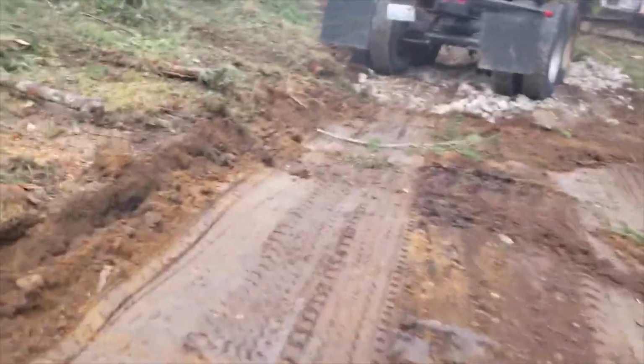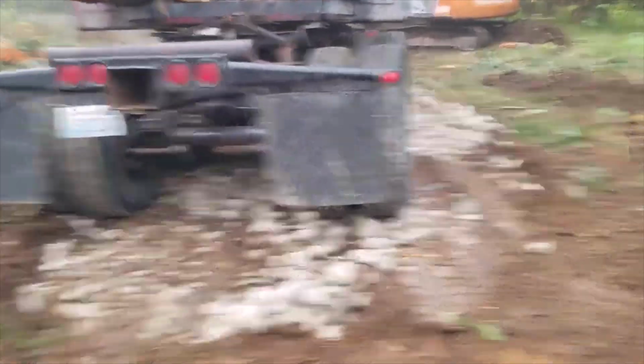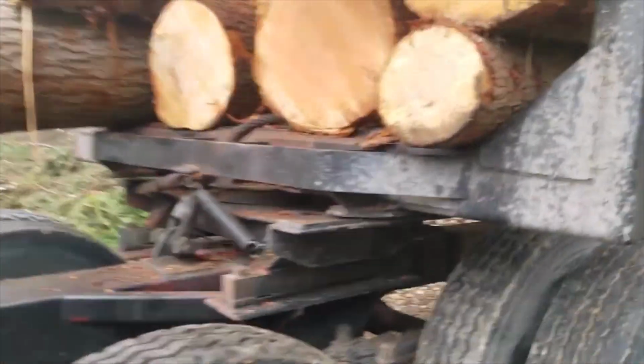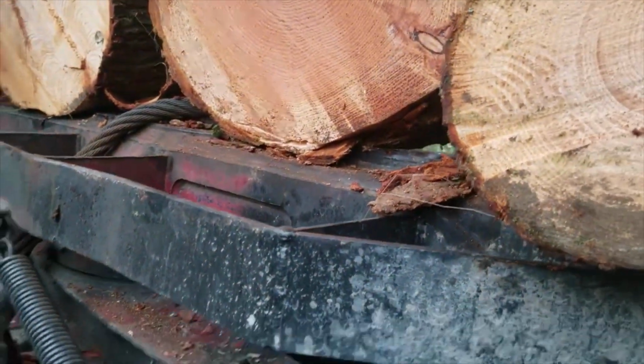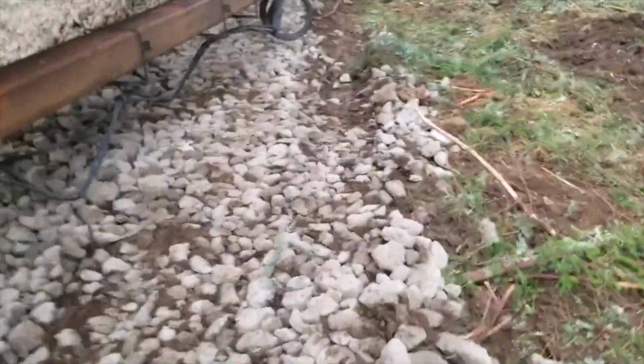So, can't afford to put more rock down until we get a load of logs out. And this is our first load of logs. You might notice we're barely on the knives there, so we'll probably have to reload this anyways. Anyhow, nice road, everything's fine, fantastic.